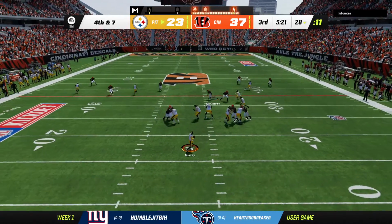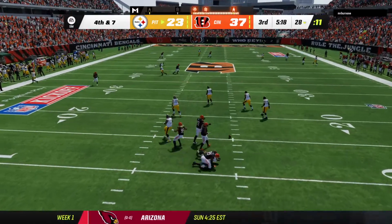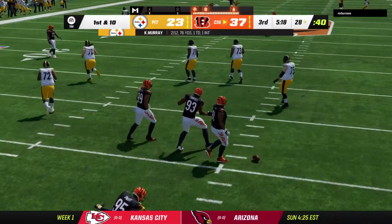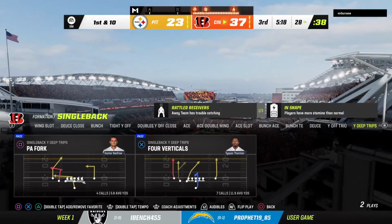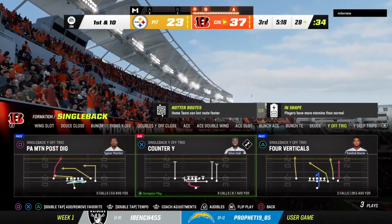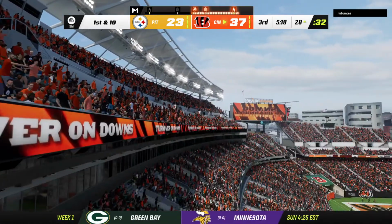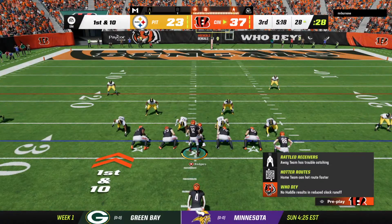Murray and company going for it on 4th. Being chased out left. A hit as he throws, and this is going to be incomplete. So certainly an interesting call there to go for it. And it'll be a turnover on downs. But down 2 scores, I guess they felt like they needed to go for it. They must have thought they had a play to dial up that they could get it.